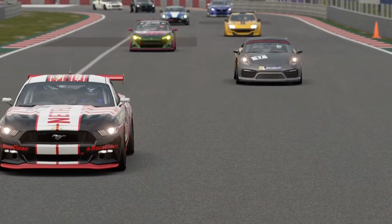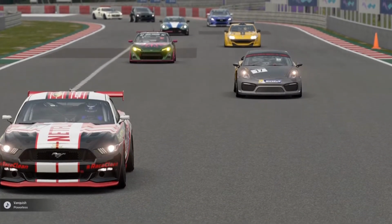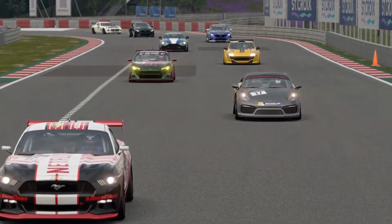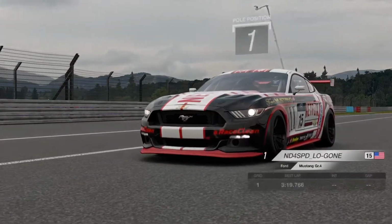Round 12 of the 2020 Manufacturer Series is about to get going. I hope everybody is ready with their Group 4 cars. We'll get started on course A of Circuit de Sainte-Croix.